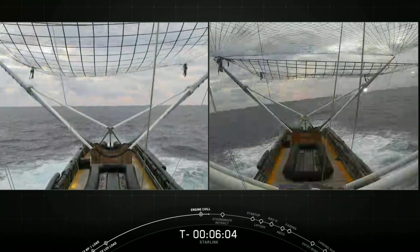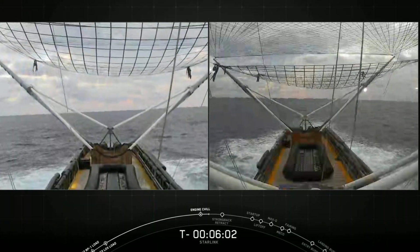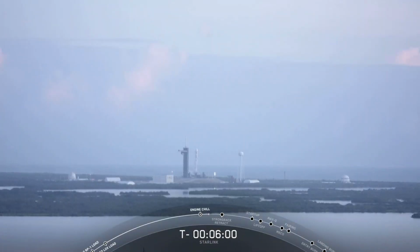Now, at this point, quick update on the weather. The 45th Space Wing gave us a 70% chance of go, the primary concern being cumulus clouds along the ascent trajectory. Still waiting to see if we will be go for launch at 7:29 Eastern Time, but from what I've heard, we are trending towards green for launch.